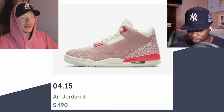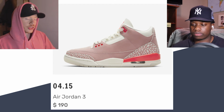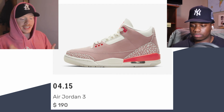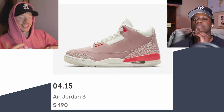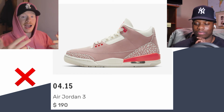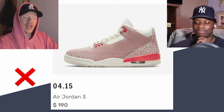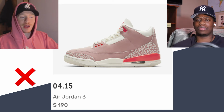I don't think we got a name for this yet, any cool nickname or anything like that, but this is a pair of Air Jordan 3s dropping on the 15th. Again, $190. I'm going to just go ahead and say, I think this is going to be a next. I would check these, but this is kind of one of those colorways. Cice, let me know if you agree. That's probably not going to flip.